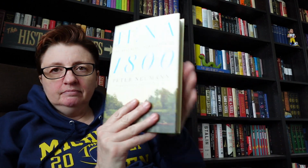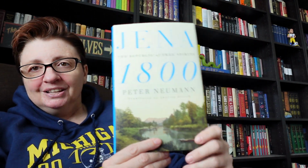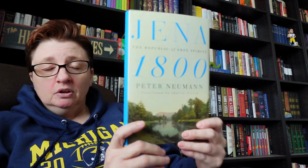But this is Jena 1800: The Republic of Free Spirits. This is by Peter Neumann, translated by Shelley Frisch. So I had read an advanced review copy of this, so I didn't have just some of the beautiful artwork in here. I mean, it's not color, but you know what? I loved it so much, I just wanted to have this.